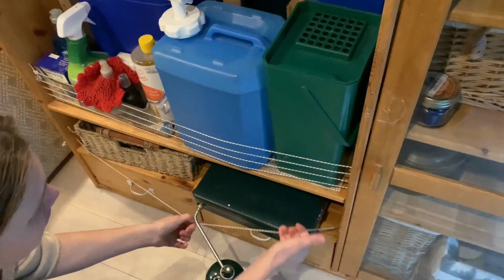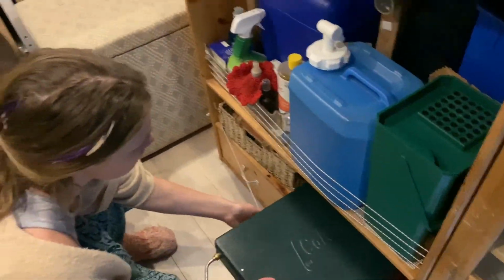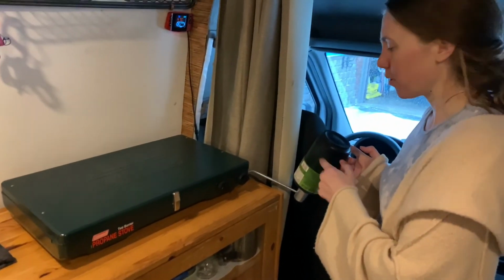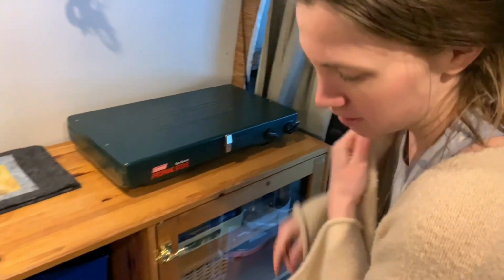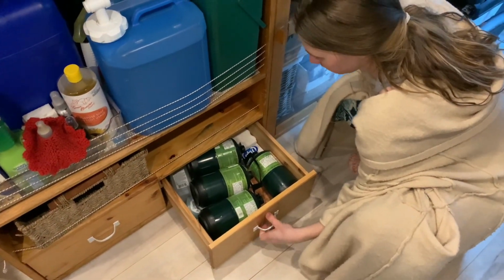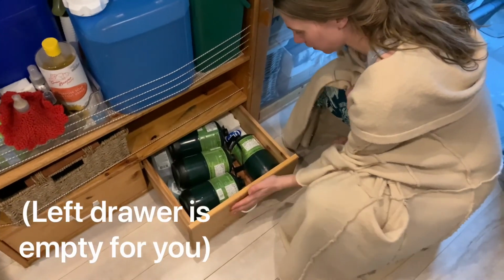So very important to just sort of keep that there when you're driving, and propane just sort of hangs down here. You might have to pull the seat forward. There's extra propane in here, lots and lots of it, and then our stuff that you can use if you want.